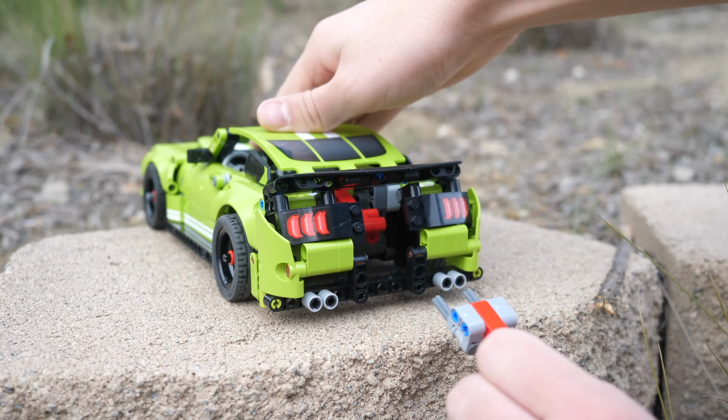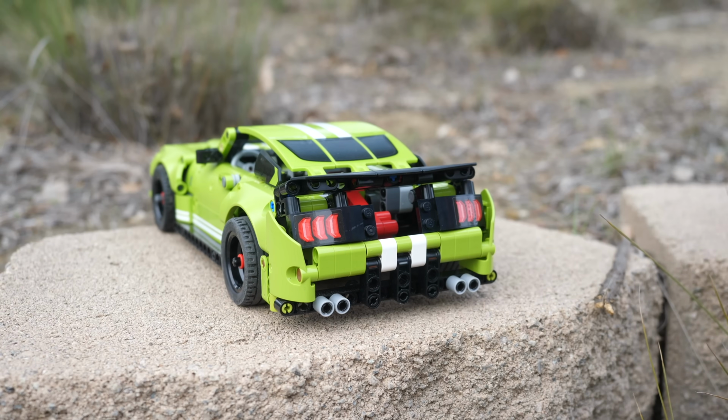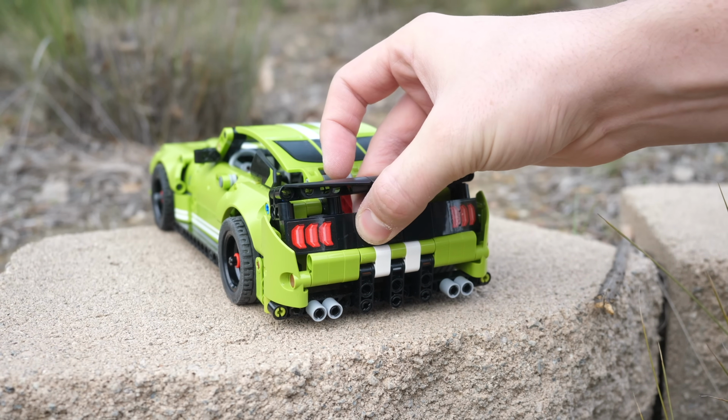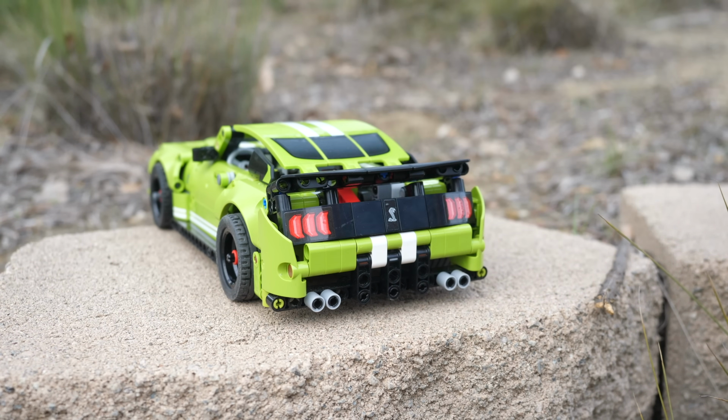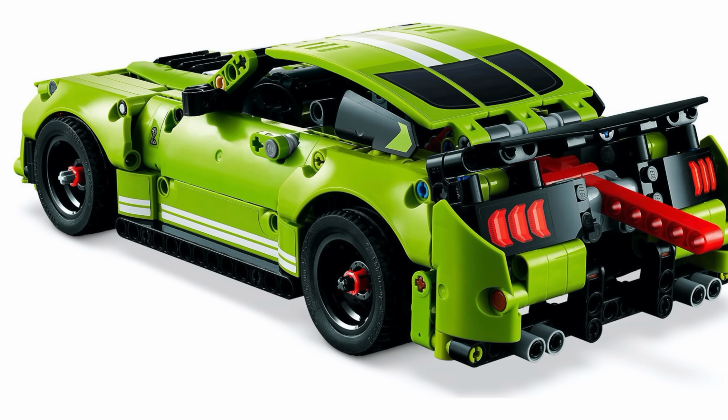I greatly appreciate how you can actually modify the rear and have it be either a complete rear or have the pullback lever instead. It provides you with options, but you can easily lose something. For example, I lost the lever, and while I can still use the pullback functionality, it is not the best experience.